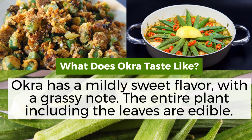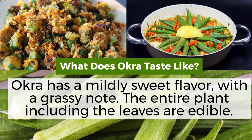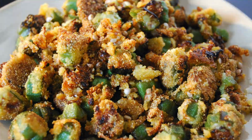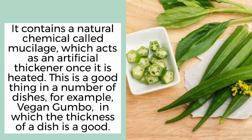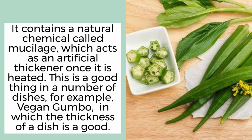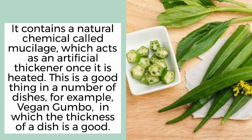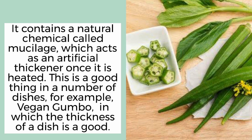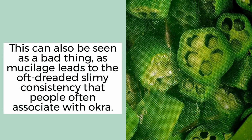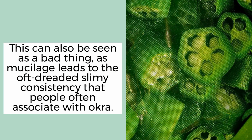What does okra taste like? Okra has a mildly sweet flavor, with a grassy note. The entire plant including the leaves are edible. It contains a natural chemical called mucilage, which acts as an artificial thickener once it is heated. This is a good thing in a number of dishes, for example, vegan gumbo, in which the thickness of the dish is a good thing. This can also be seen as a bad thing, as mucilage leads to the oft-dreaded slimy consistency that people often associate with okra.